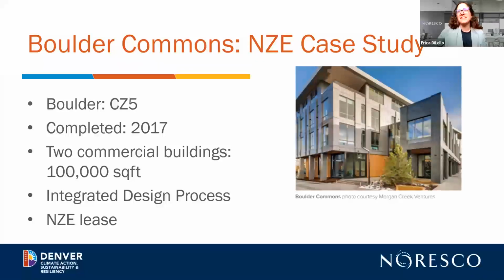Thank you. Okay, so jumping into another case study, we've got Boulder Commons here, which is a project that consists of 2 commercial buildings totaling about 100,000 square feet. This includes office space, restaurant, coffee shop, and a community gathering flex space. The integrative design process with this project brought together a knowledgeable team to reduce those costs from the beginning and ultimately achieving a net zero energy building. Throughout this process, they immediately identified the project's goals of sustainability, community connection, and then also cost-effective solutions.